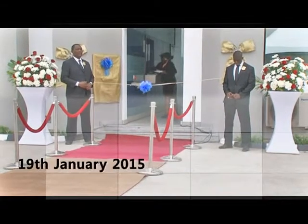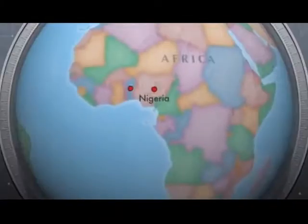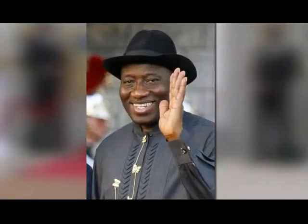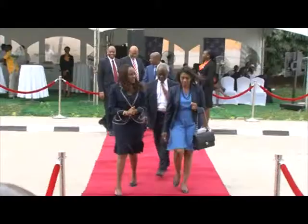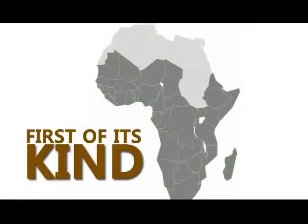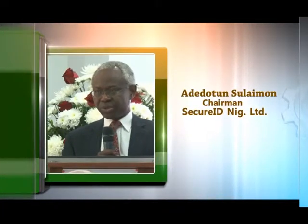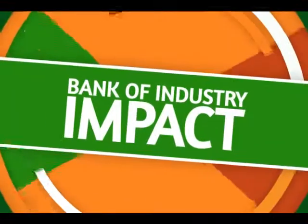The 19th of January 2015 marks another milestone in the history of card manufacturing in Nigeria and Africa, as President Goodluck Jonathan, represented by the Honorable Minister of Communication Technology, commissioned SecureID card manufacturing factory in Lagos, the first of its kind in sub-Saharan Africa. In his welcome address, the chairman of the company spoke on how the company thoroughly nurtured its vision.